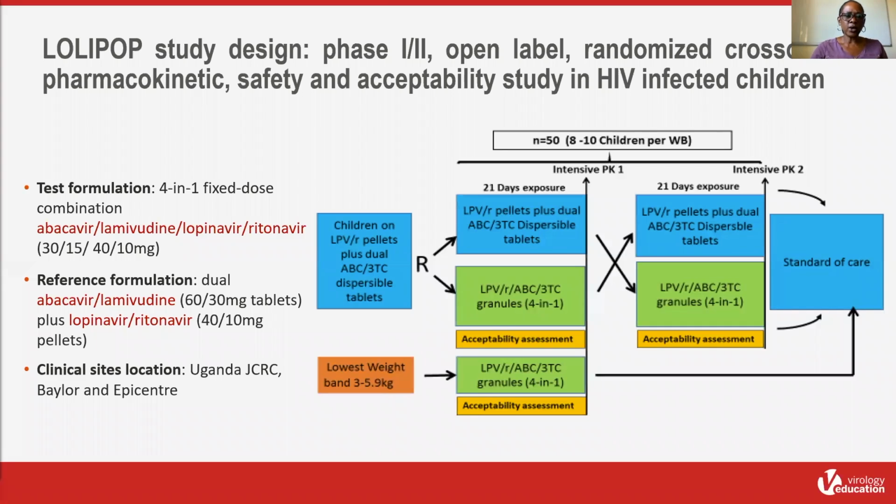LOLIPOP is a phase 1/2 randomized crossover PK, safety and acceptability study of 4-in-1 fixed dose combination of abacavir, lamivudine, lopinavir, and ritonavir compared to lopinavir, ritonavir pellets plus abacavir, lamivudine dispersible tablets in children living with HIV weighing between 3 and 25 kilograms. Children were dosed as per WHO weight band dosing schedule.